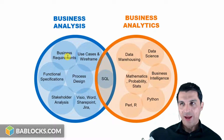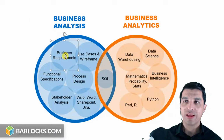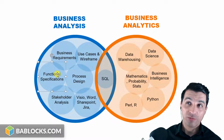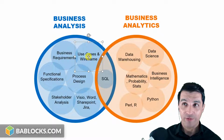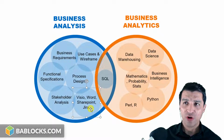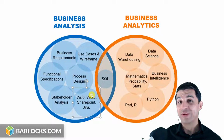And typically what you're going to see in the difference between these two roles is that most business analyst roles are going to ask you to do things like business requirements. They're going to ask you to do things like functional specifications, use cases, and wireframes. A lot of them will ask you to do process design work. Some of the tools that they'll ask you to have are things like Visio, Word, SharePoint, Jira. Those are the types of skills that most business analysts use in an enterprise context.